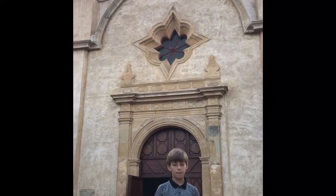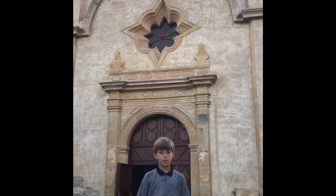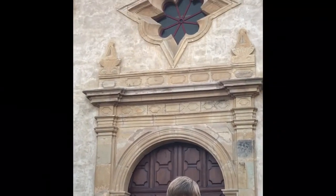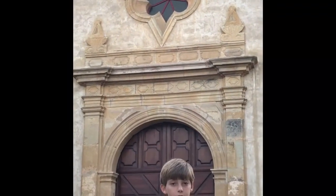One of the most interesting architectural features of the Carmel Mission is the Moorish window right over the basilica right above me. One reason why the Moorish window is so interesting is because it is actually a circle and a square put together at an angle. Another reason is because on summer solstice, the sun shines directly through the little hole in the center and shines right over Father Junipero Serra's grave. Those are some interesting facts about the Moorish window on the Carmel Mission.